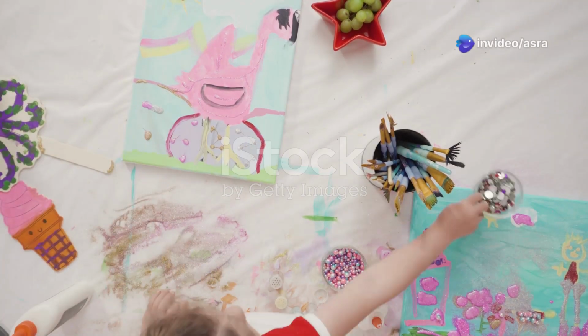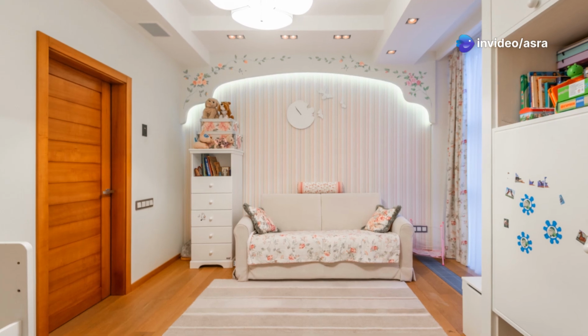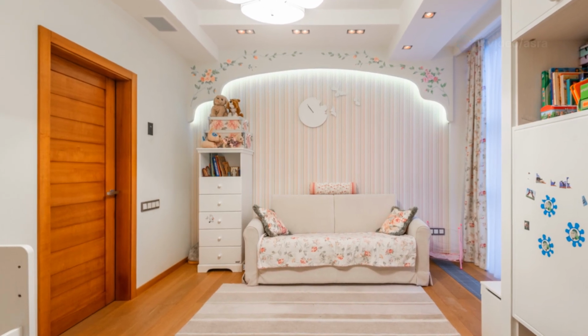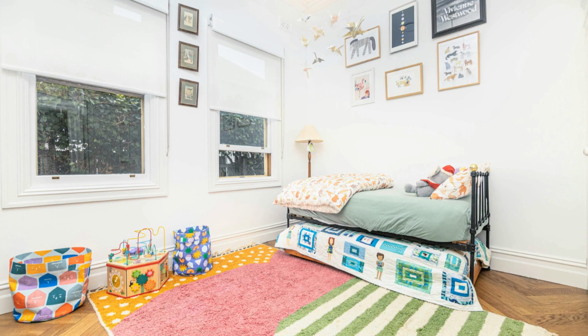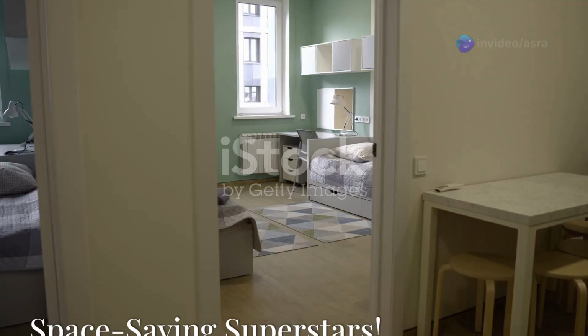Choosing a theme is like setting the stage for a beautiful performance. Soft, complementary colors on the walls and larger furniture pieces create a sense of calm, while pops of their favorite colors in the decor add a touch of personality.